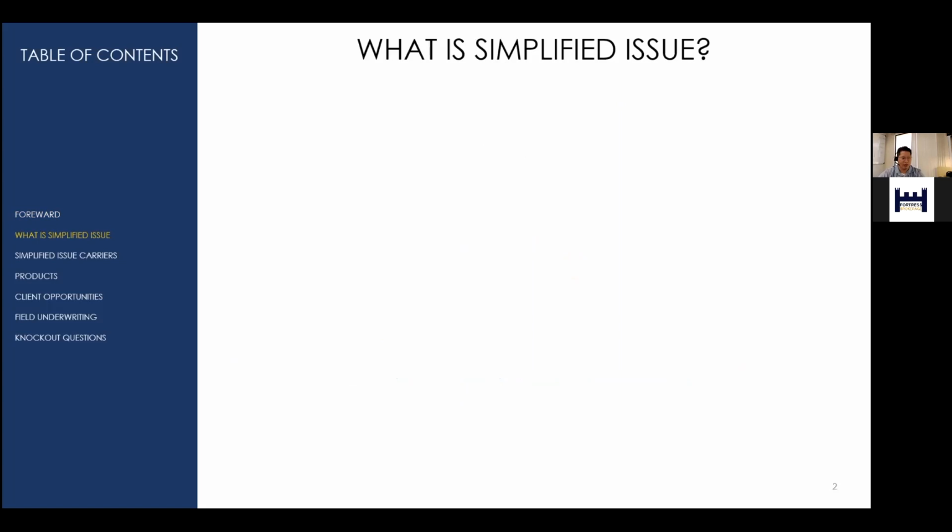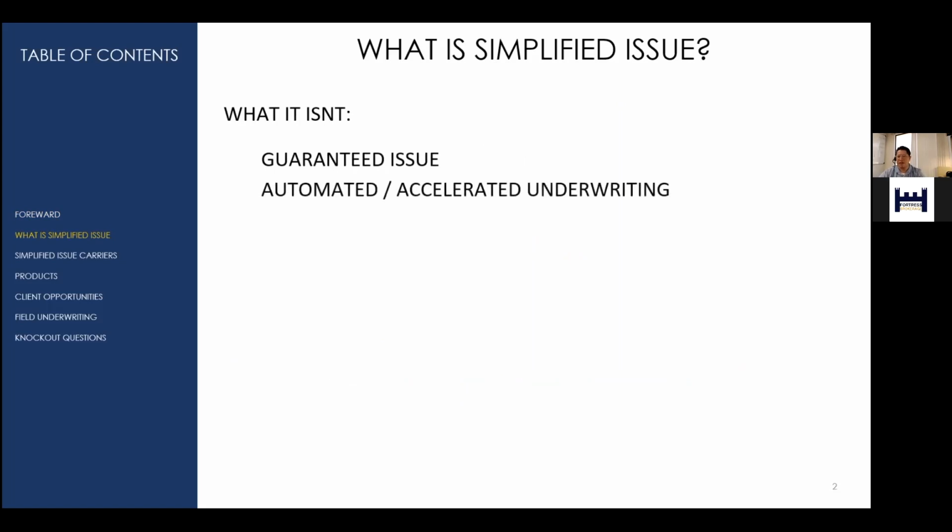Now, simplified issue isn't automated underwriting or accelerated underwriting. Remember, those types of products, it's still full underwriting. It's just for healthier clients.